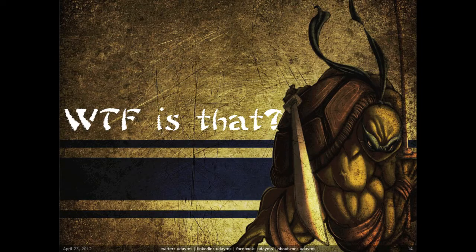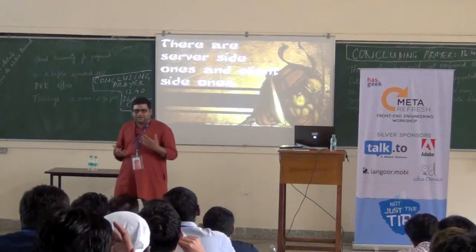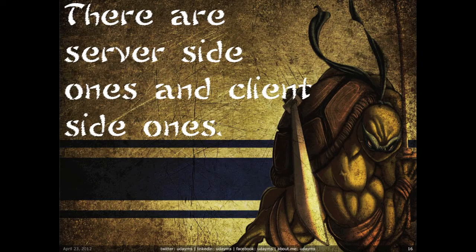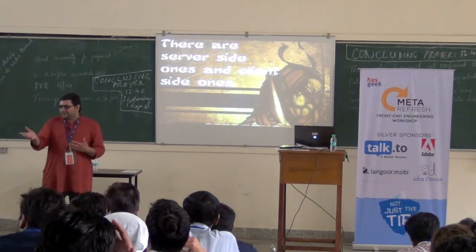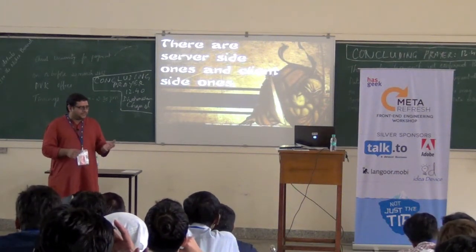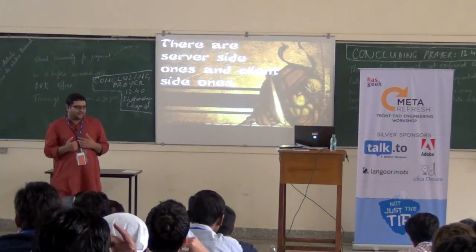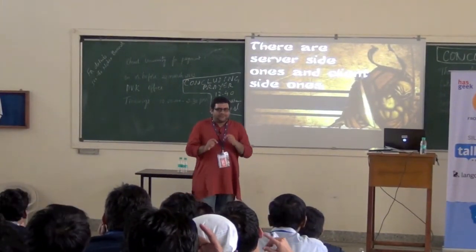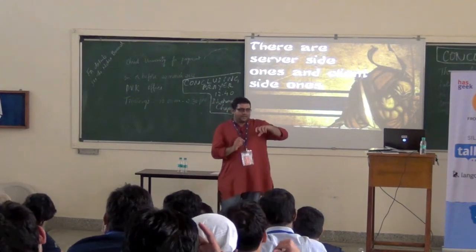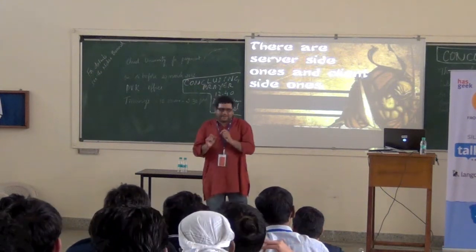There are two types of templating frameworks that I see commonly around right now. There are server-side ones and there are client-side ones. The engineers in this group would have heard of templating engines like Smarty, which provide server-side templating frameworks. But that's not what we are talking about. We are talking about client-side templating. When we say client-side templating, we are talking about templating using HTML, CSS, and JavaScript with a little bit of stuff.